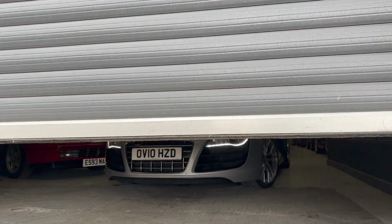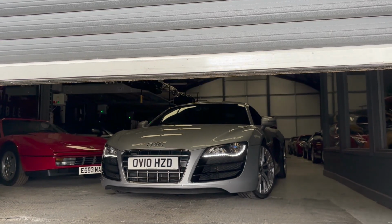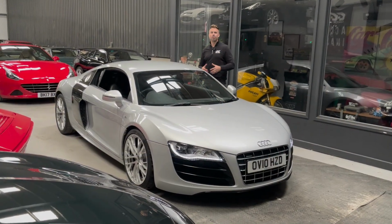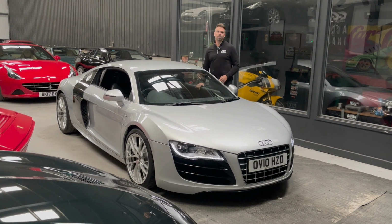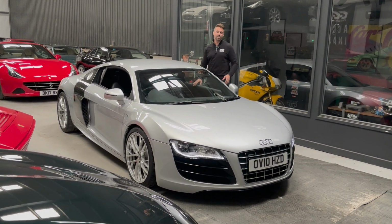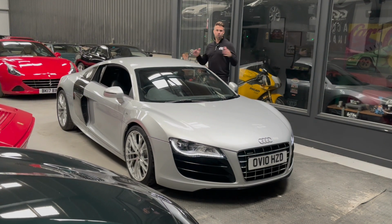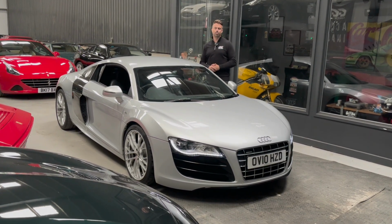In 2007, the Audi R8 burst onto the scene. It was a little bit of a departure from their normal, fast, high-powered estate cars and saloon cars that they've been making. In fact, to that point, the TT was pretty much the only sports car that they were producing. So the R8 was a huge leap forward and really put them onto the sports car map.